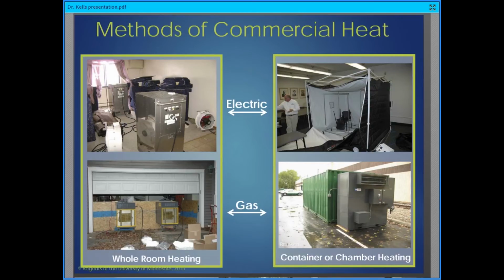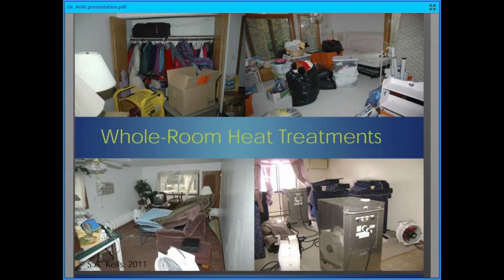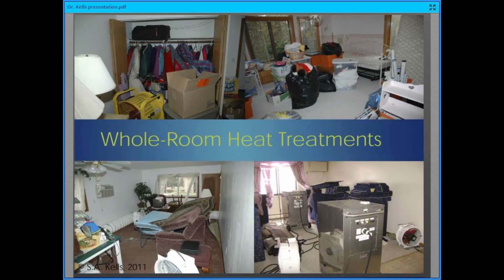Whole room heat treatments are very effective in buildings and in residences. The nice thing about it is that you don't have to worry about treating things with insecticide or having to handle things in the laundry. Everything stays in the room as long as it won't be damaged, obviously, by the heat, and you can control bed bugs quite effectively.